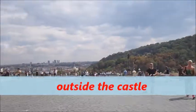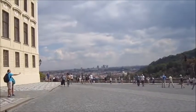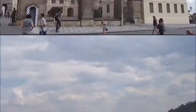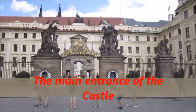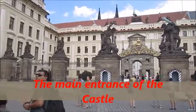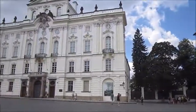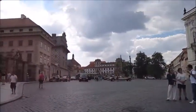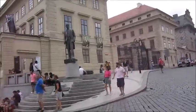From here you can see the view of all of Prague, the modern Prague and also the old town. We normally finish our tour here. She tells me that the station isn't here, that we have to walk a little bit. Because I want to learn it, I will go with you. I have time now, and I will follow the map a little, because it's new for me too.